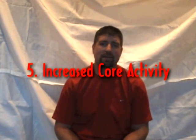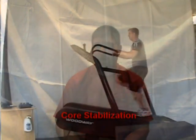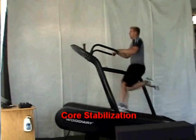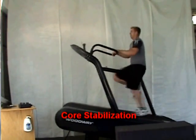The fifth and last advantage is increased core activity. On the treadmill, athletes can perform a variety of sprints while holding onto the bar, which will increase core activity by forcing the athlete to stabilize the pelvis. This increased core activity can then be taken and applied in other sporting activities such as jumping, lifting, throwing, and agility techniques.